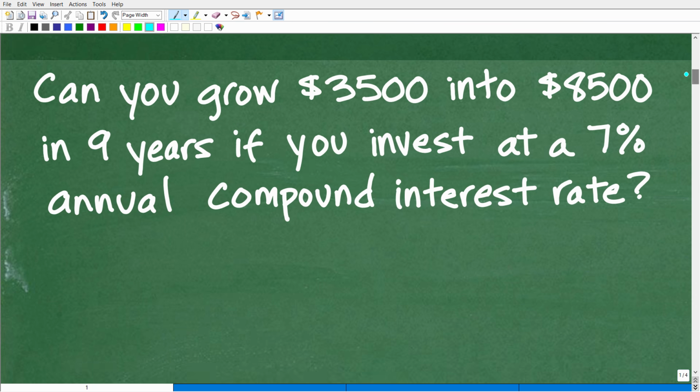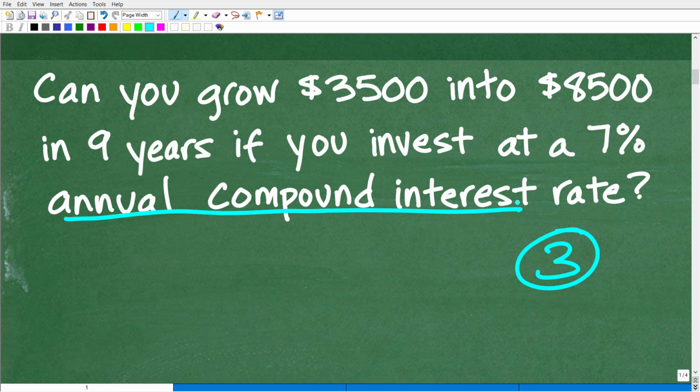All right, so here we go. So here is our problem. And as usual, with any math word problem, you always want to read it at least 3 times. Okay, you got to understand really what the problem's asking before you make any moves. But here, if we don't understand annual compound interest, we won't even understand the problem.